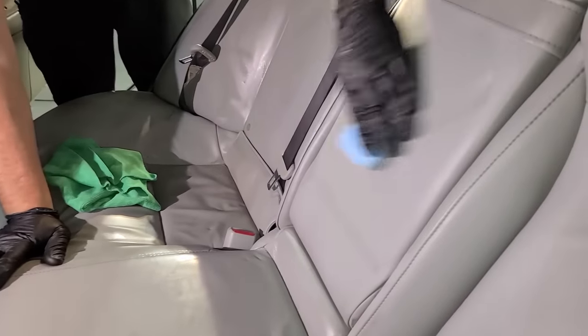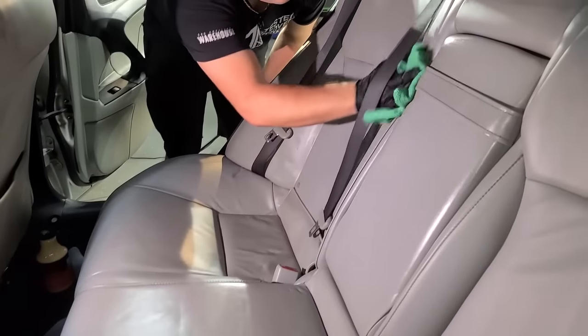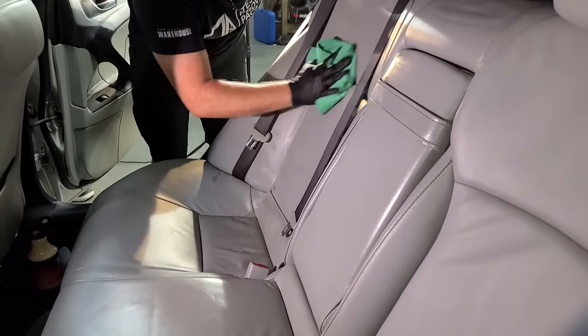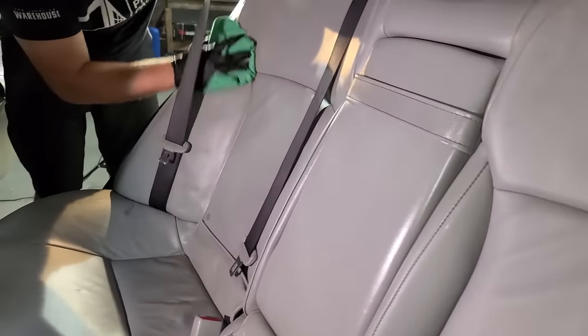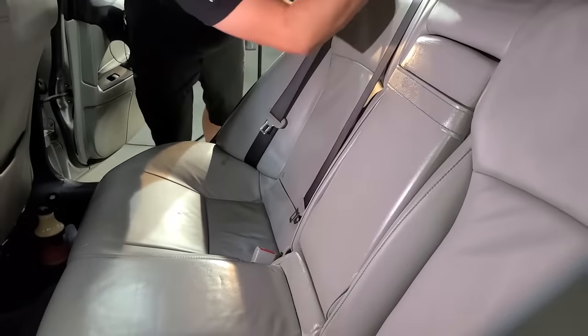So with a clean interior, John is now conditioning all of the leather. Now he's just wiping off the excess, and that'll get rid of that shiny look, and it'll just be your normal factory satin finish. And this stuff smells amazing.